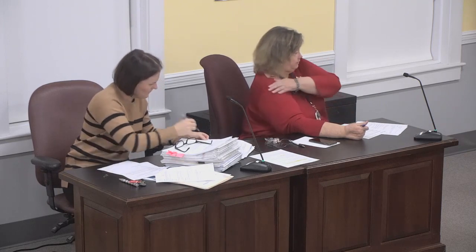41 North Central Street has come back again. That's the one on the pond. The installer dropped a load of loam and did nothing with it. So it's sitting there. Okay, 41 North Bedford, right? North Bedford, yes. It's right on the pond.